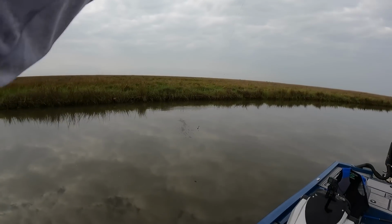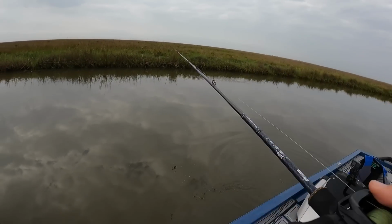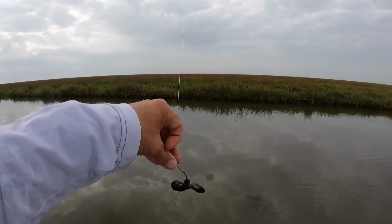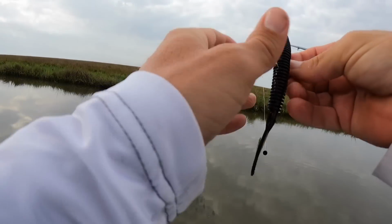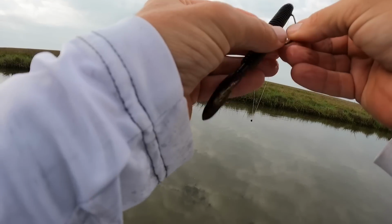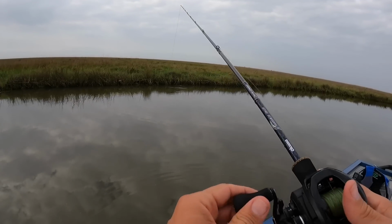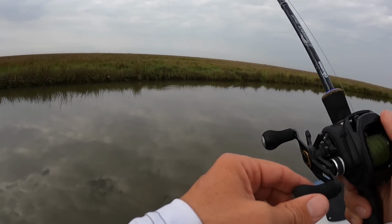Ooh, oh my goodness gracious. That was the hardest hit I've ever gotten in my life. I don't know what the heck happened. He just wasn't there when I set the hook. Not sure how that's even possible, as hard as that fish hit. My goodness. Don't know what he was. Actually felt like a flounder. I mean, he just tattooed it.